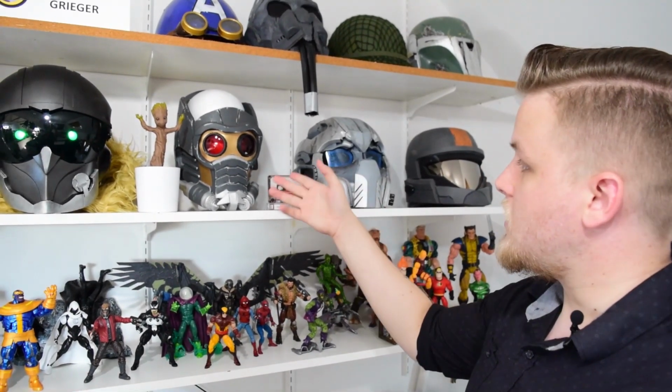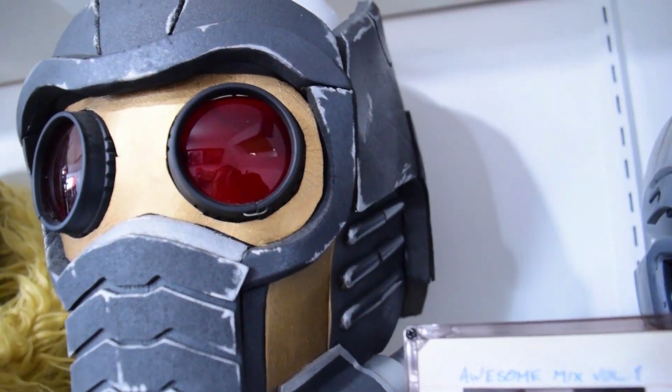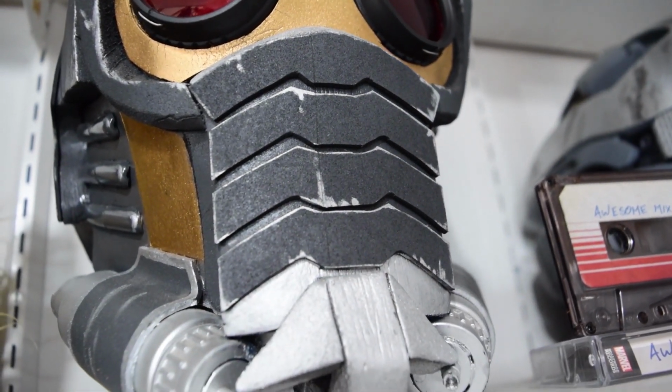My Star-Lord over here I have to show you. This is before Star-Lord helmets were available online to buy and stuff like that. So I had to make the entire thing from scratch, finding all the little pieces and figuring out where I could get these oddly shaped objects. Like for example, around the eyes here, that's actually the cap to a flashlight that I just unscrewed and shaped and glued on.